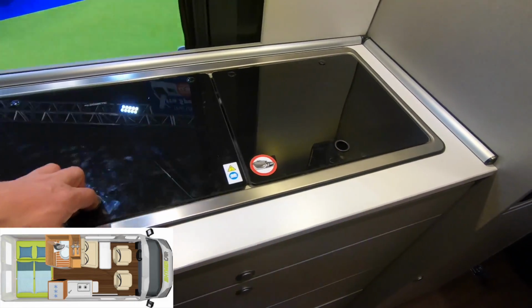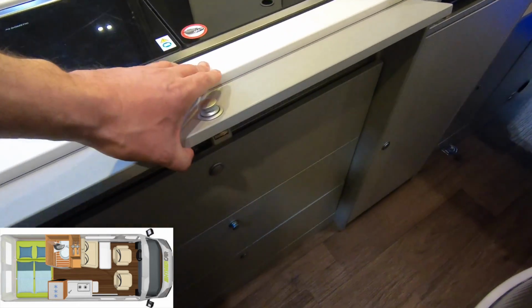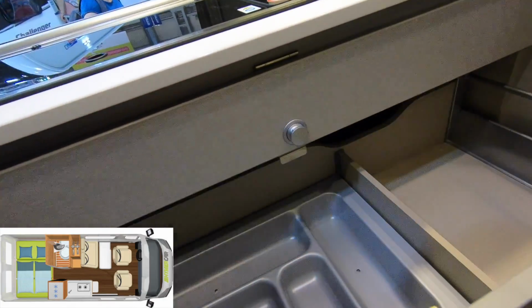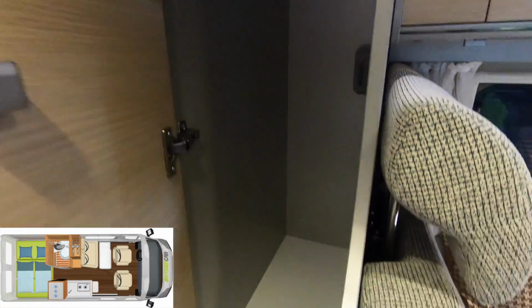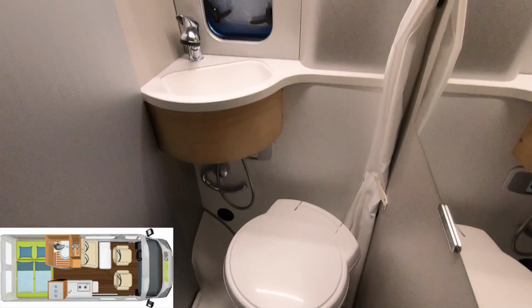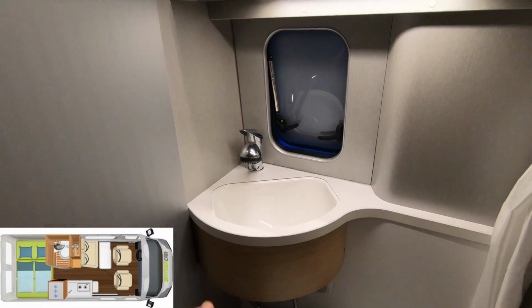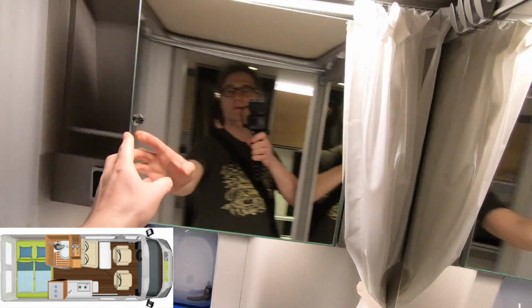You have the sink and 2 hob. Storage. Oh, what's this? Underneath here is, I'm not too sure about that. Nice deep cupboard for your cutlery. Nice little hanging wardrobe space, and then we have this. There we go. So that's the toilet and a shower as well, I think. Yes. So this is a wet room with cabinet space behind the mirror.